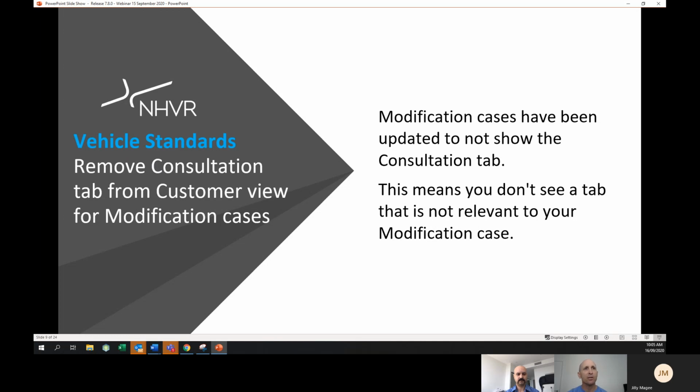And then the final one is a little bit of housekeeping, cleaning up in modification cases. There is at the moment a consultation tab which shows information about where we've contacted state-based road managers to talk about cases, but in the case of modifications that doesn't apply, so we just remove that to clean it up, so that it doesn't clutter up the interface with tabs you don't actually require. So I'll go into the portal now and show the features.